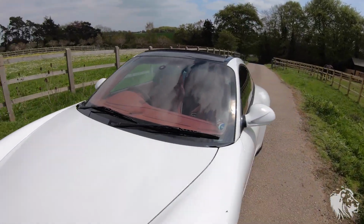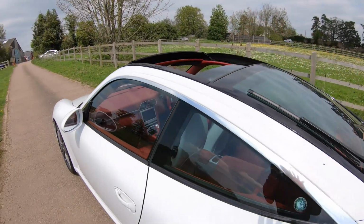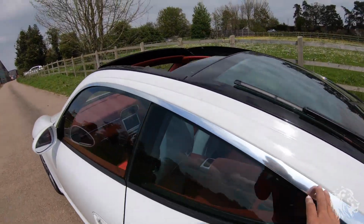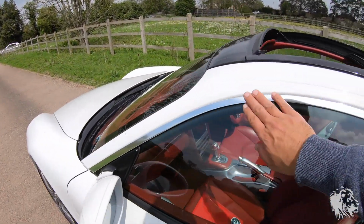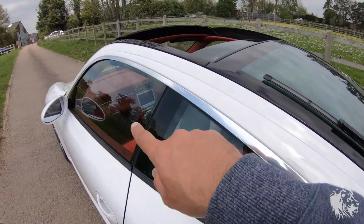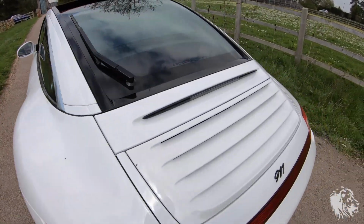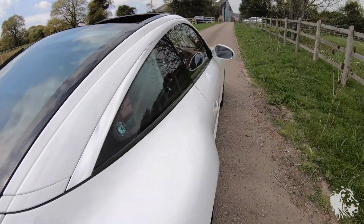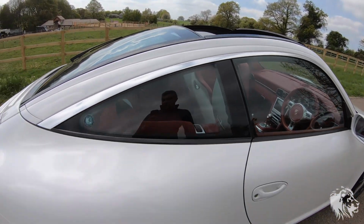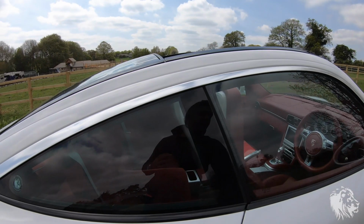It does make it more collectible than a coupe or a convertible, because of this lovely roof mechanism with this embellishment here. The Targas are the only model that come with this chrome design strip here from the factory, which I think adds a little touch of class to it as well. It just looks really understatedly elegant, I think. Hopefully you agree with me.